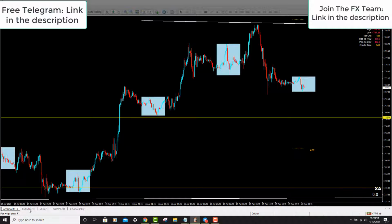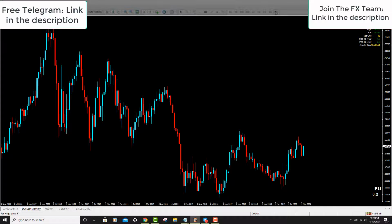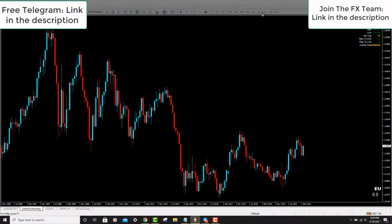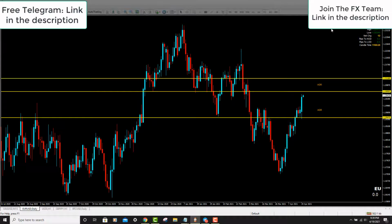All right, let's move to EU. EU has just been a beauty. This has been running up, I think the whole month's been bullish, with barely any drawdown. But daily wise, it's pretty concise what we're looking for. We're still looking for buys. We can target this level right here. After that, right here. So I'll make a little zone right here.